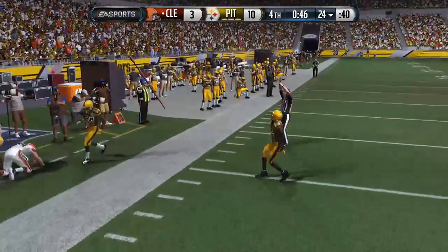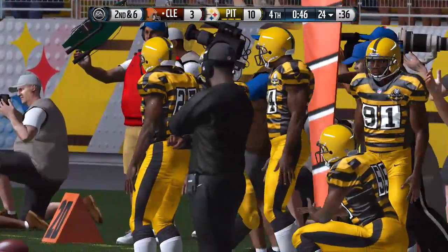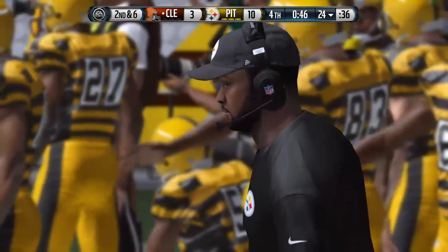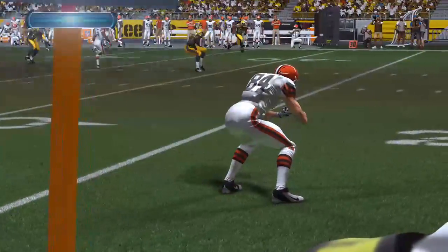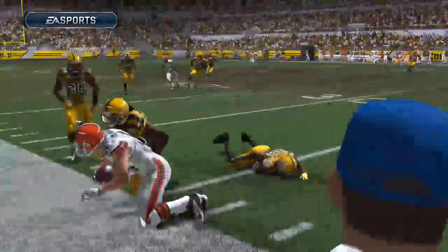Can't hold on here as this ball's incomplete. Jim, you look at dropped passes in the NFL, it's almost always for the same reason. They take their eyes off the football, the receivers, just before it gets there. And when you do that, that little bit of lack of concentration will cause you to drop the pass.